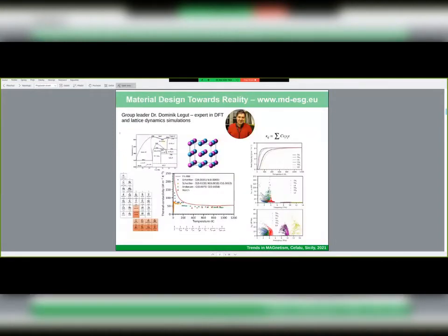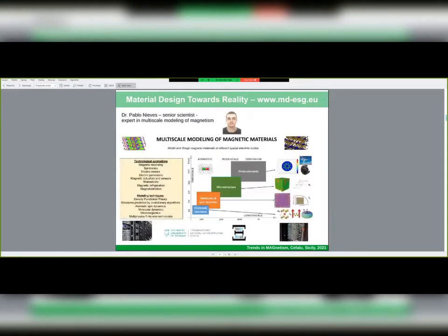All right, so let me introduce the group and what we are working on. I'm especially interested in phonon interactions, and in that respect, simulation of heat transfer, for nuclear fuels, as well as, of course, for magnetic materials like the magnetite I will talk about. For multiscale magnetic materials modeling, there is an expert, Pablo Nieves, who is developing a magnetostriction program and crossing the scales, including atomic spin dynamics and finite element methods.